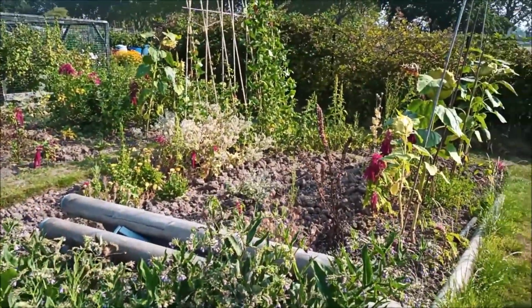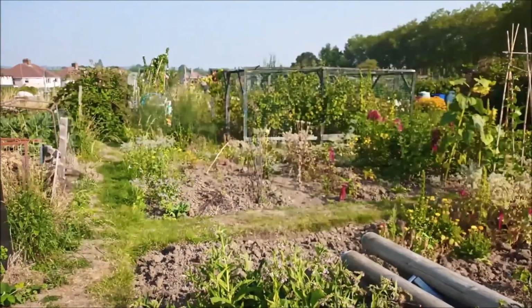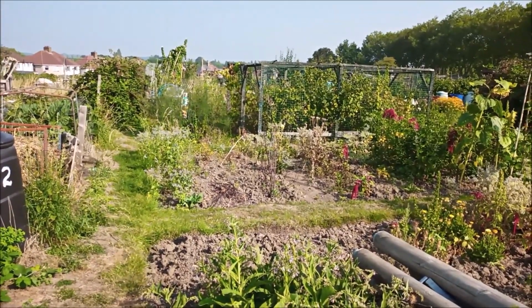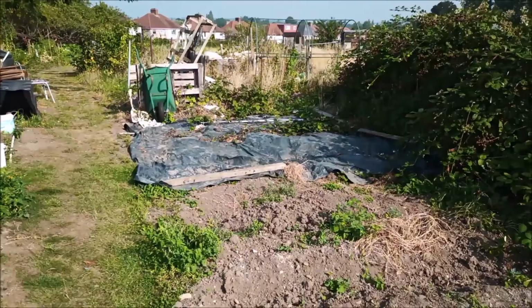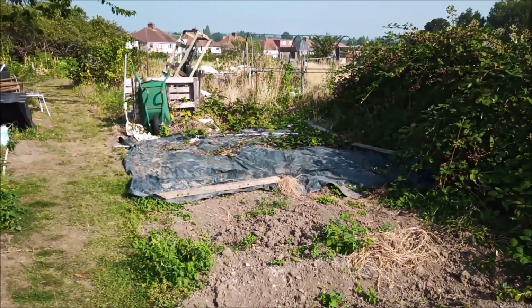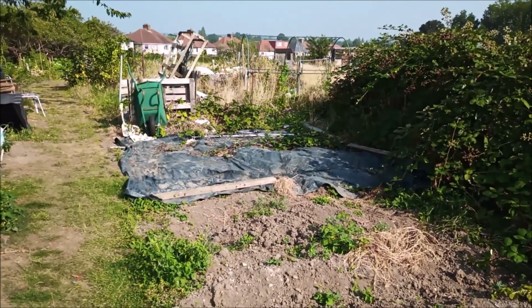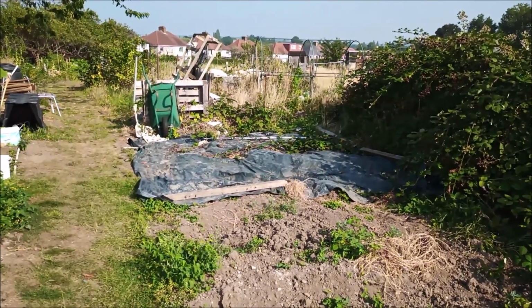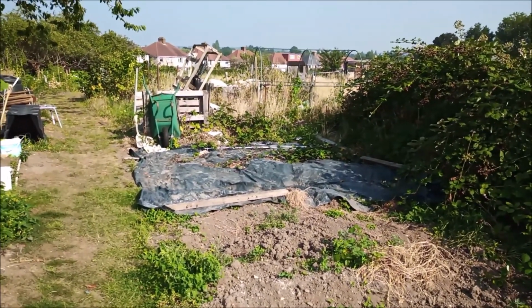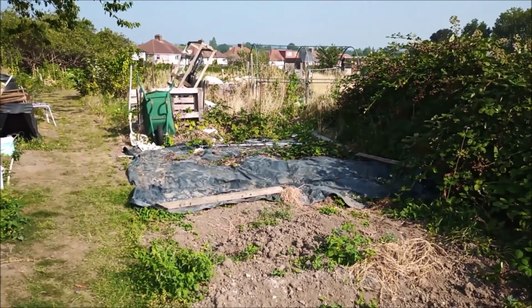Here this person's growing some runner beans. She's also got a few flowers over there, and started to dig over and remove where she was planting some peas. This plot holder, you can see, has got some ground covered with some black plastic to try and kill off the weeds and the roots of the couch grass that might have been on the plot before they start to dig it over later on in the year, or perhaps early next year.